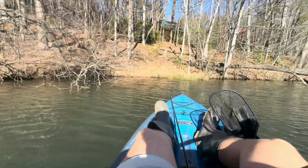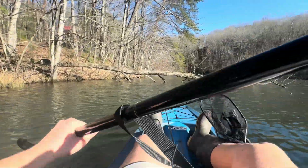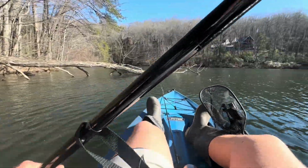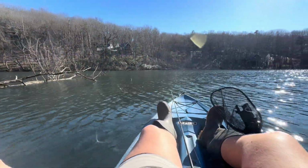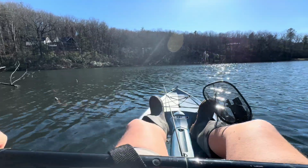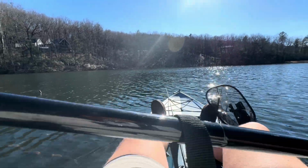Well, I don't know if you guys see this, but if you look at the front of my boat, the drain plug's open. Hopefully that doesn't give us any problems. That would not be good.